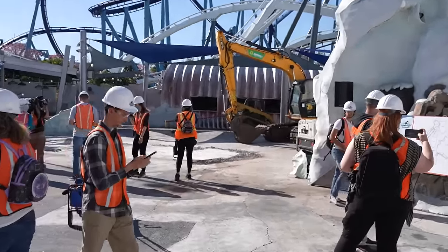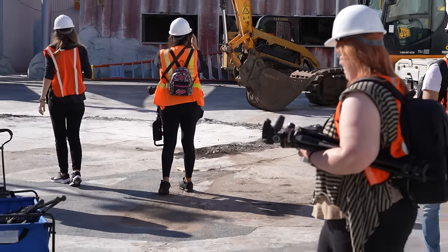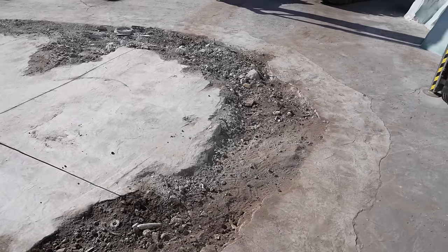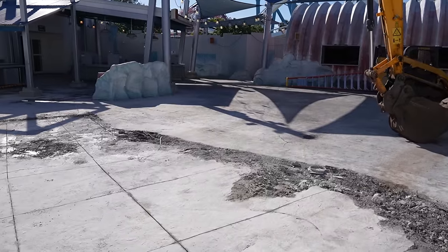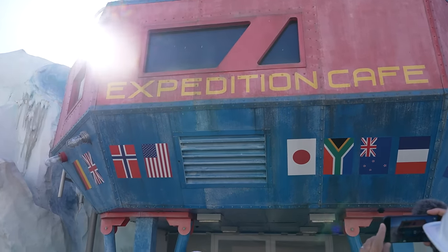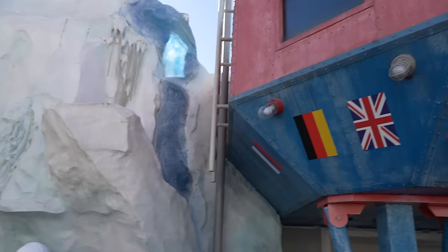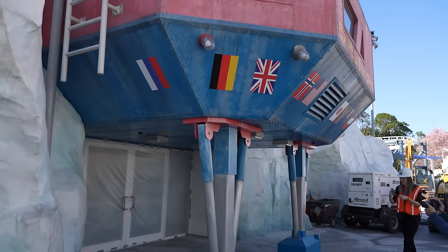You can see where some of the rock work or some of the ground is all exposed right here with some open area. So yeah, you can see this is a demolition that they have done already to open up the area and make it flow a little bit better. They also said that Expedition Cafe, which when it closed had 3 food offering locations, is going to be adding a 4th one. So when it reopens, there will be 4 different food options inside of Expedition Cafe.